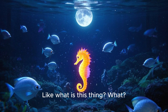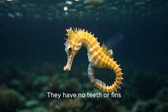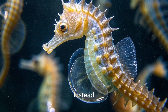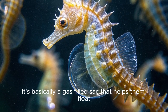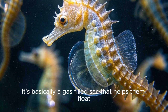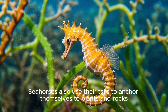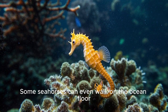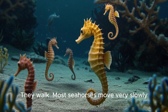What? One of the most amazing things about seahorses is how they move. They have no teeth or fins, so they can't swim like most fish. Instead, they use something called a swim bladder. It's basically a gas-filled sac that helps them float. Seahorses also use their tails to anchor themselves to plants and rocks. And then they use their pectoral fins to move around. Some seahorses can even walk on the ocean floor. You heard that right. They walk.